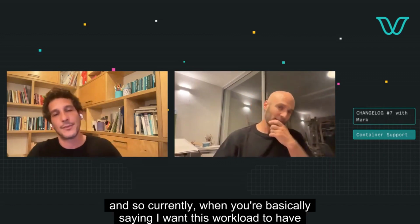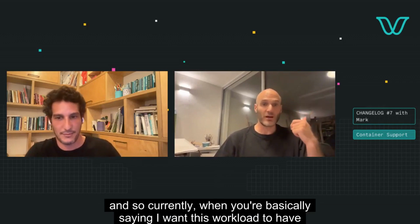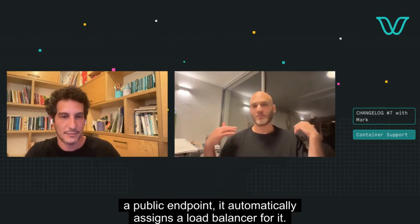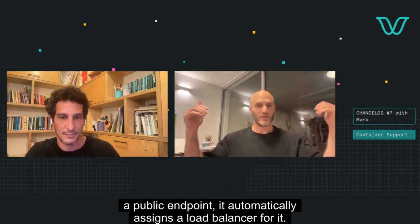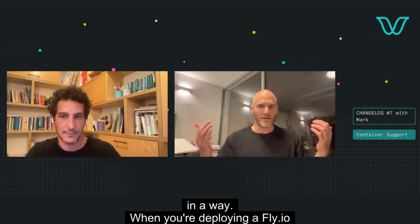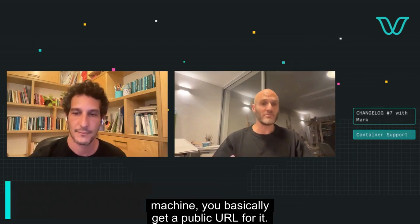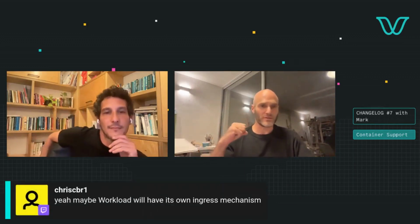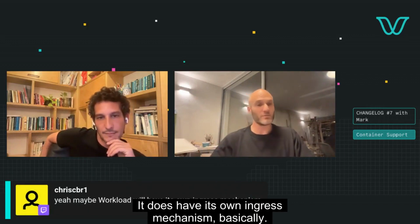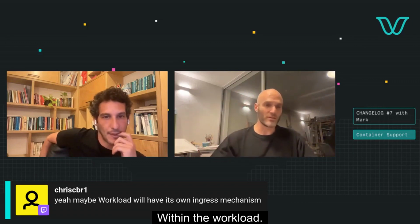Currently, when you say I want this workload to have a public endpoint, it automatically assigns a load balancer for it. So it's kind of like Fly.io in a way, right? When you deploy a Fly.io machine, you get a public URL for it. Yeah, so it does have its own ingress mechanism, basically. You mean within the workload? Yep.